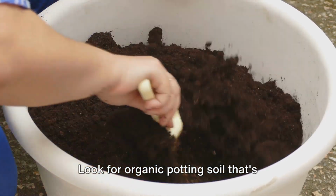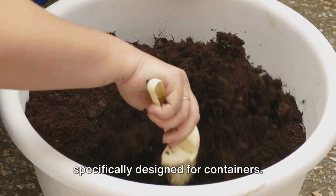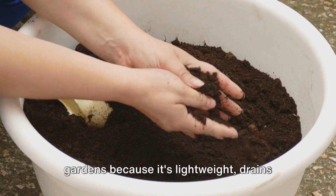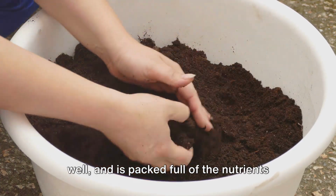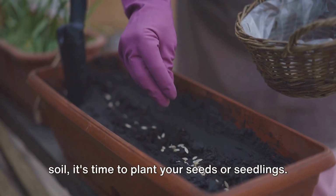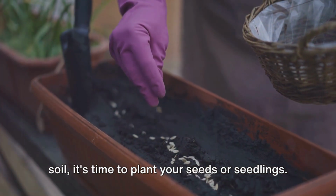Look for organic potting soil that's specifically designed for containers. This type of soil is perfect for urban gardens because it's lightweight, drains well, and is packed full of the nutrients your plants need to thrive. Once you've filled your containers with soil, it's time to plant your seeds or seedlings.